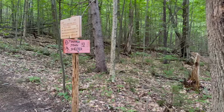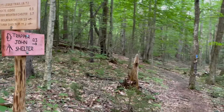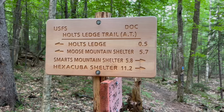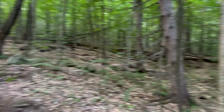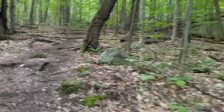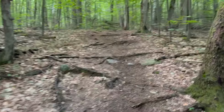Well, here's our first crossing. Trapper John's shelter is out to the right here, 3/10 of a mile. And Holt Sledge, half a mile. I think we have a view from there maybe. And Moose Mountain Shelter, 5.7. So we're doing our first bit of an up today. So far, so good. And hopefully the weather will hold and it'll be a good day for us today.